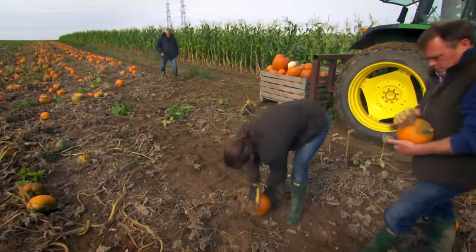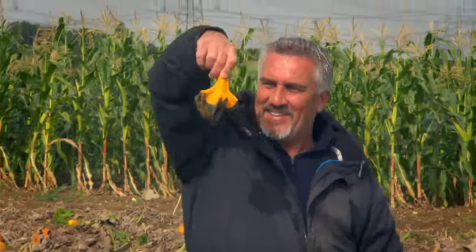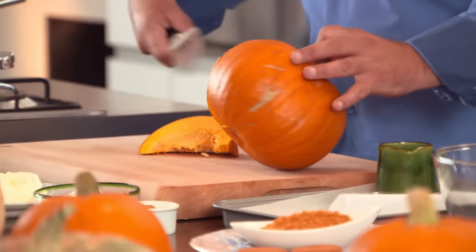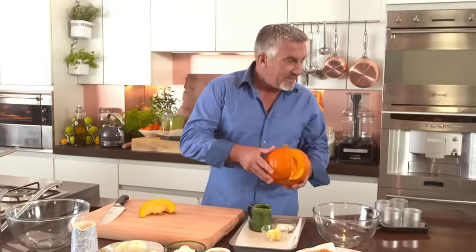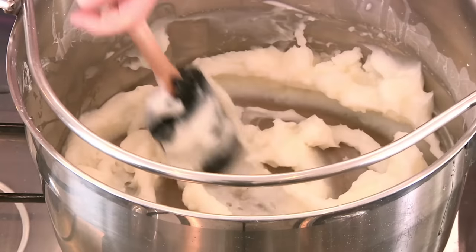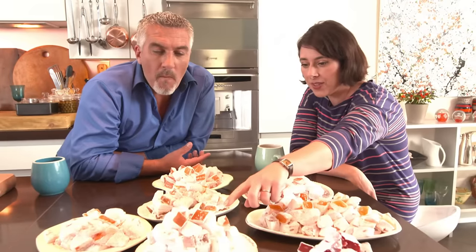I take a field trip to learn about all things pumpkin. What is that? And I plump for one to use in my pumpkin and ginger cheesecake. Look at the colour in there. It's beautiful. It's so nice, isn't it? I learned the art of making Turkish Delight with some amazing flavour combinations. This is Earl Grey. It's quite refreshing, that one, as well.